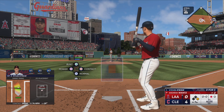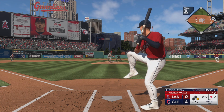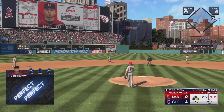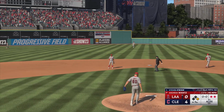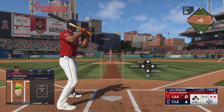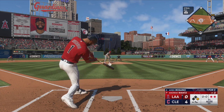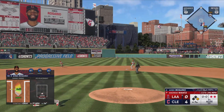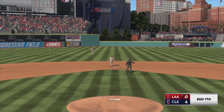Steven Kwan, the next to hit. Good contact guy, good defender. Line drive, caught. Man at first, at the plate, Amed Rosario. Line drive, base hit. They take the force out, and that is the inning.